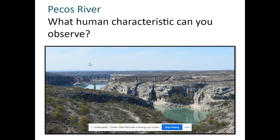So what you might have seen there that humans added, their human characteristic, is this bridge right here. So it looks like this is a place where cars could drive over it, and they made the bridge so people could get from one side of the river to the other.